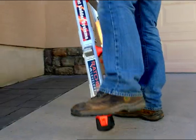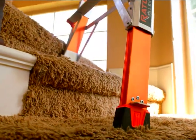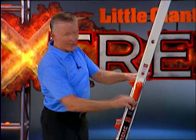Washing windows, cleaning gutters, trimming trees, or doing home repairs, you're gonna be safer. No other ladder on the planet has that. And there's so much more to the ladder. Look at these rock locks. Nobody in the world has these.